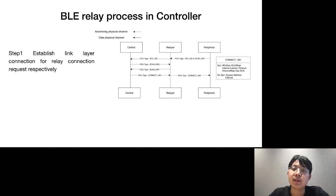So let's summarize the flow of BLE controller relay. Step 1, relaying the broadcast signal is not very difficult. Let the central send a connect request to the relayer, while the relayer sends a connection request to the peripheral. Although they are different links, try to synchronize parameters on both sides as much as possible, such as window size, window offset, interval, and latency. Set the timeout to be long, and the access address and the CRC init do not need to be synchronized, as I said earlier.